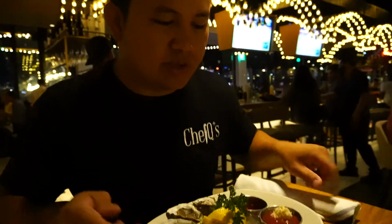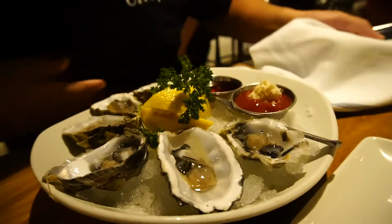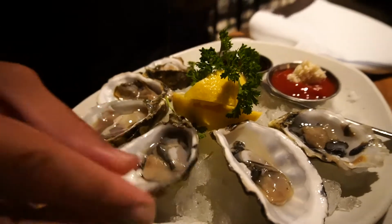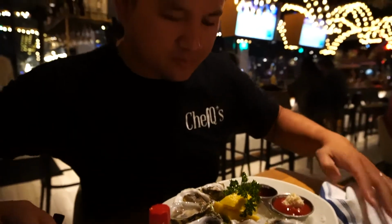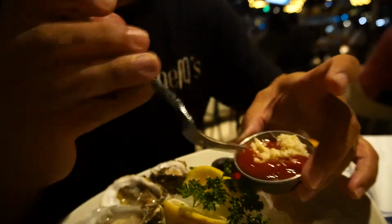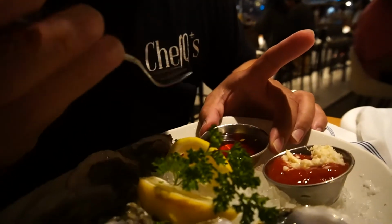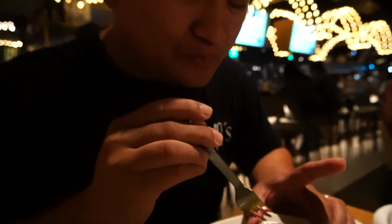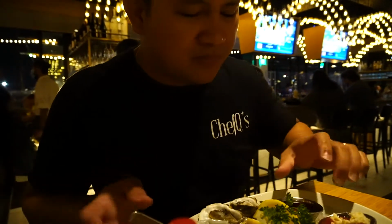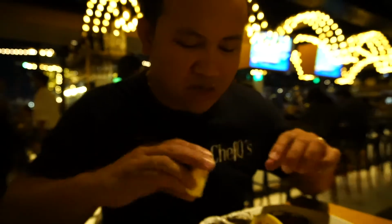Okay, so we're gonna start with the oyster appetizer. These have kumais and king size oyster. Let's start. This is their cocktail sauce. Cocktail sauce. And this is red wine vinegar. Red wine vinegar. I usually eat oysters with ponzu sauce. Japanese restaurant, you know, ponzu sauce is way better. The red vinegar is, I think, too sour and it has too much of a citrus tartness taste to it, so I'm not gonna use it.